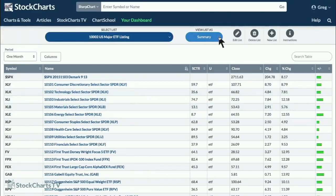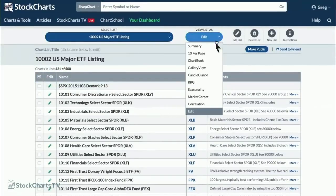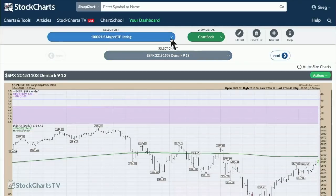I'm trying to remember, I think it's if you go to edit view. No, that's not it. Maybe it's gallery, no, chart book. Yeah, chart book view, that was it. Anyway, the point I was going to make is there's a little header at the top of it all, and maybe it's just on your homepage, that describes everything in that chart list and the order of information.